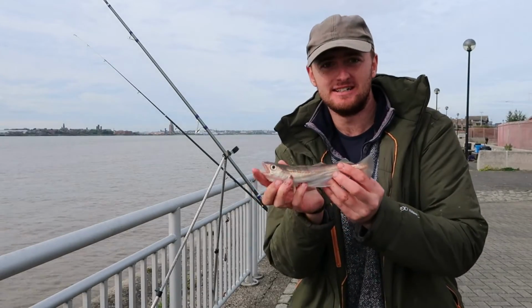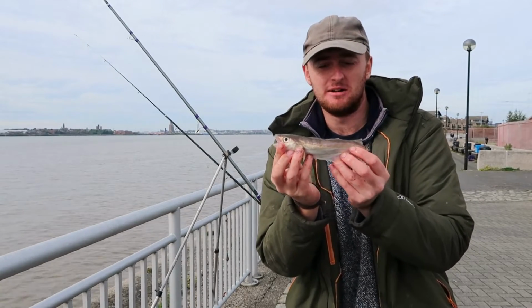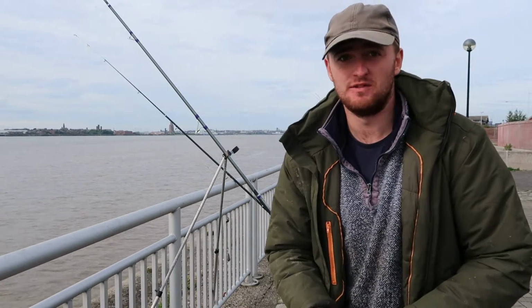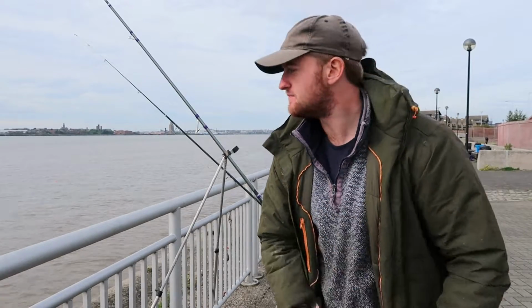Third whiting. It's probably going to become a bit boring of me showing you these, but we're all starting to catch them now. I think we've all had whiting now. We must have had getting on for 10 between us. But that's my third, so we'll pop it back.